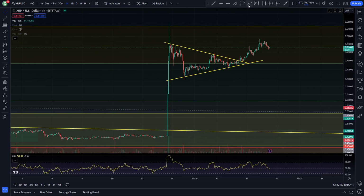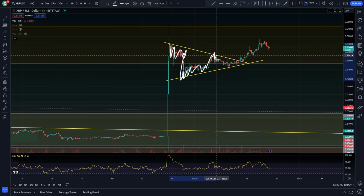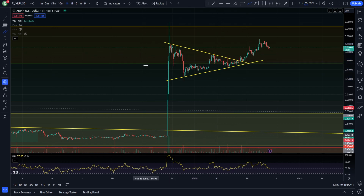On the hourly time frame you can see this in much more granular detail. The huge pump to the upside, a big rejection, consolidating here. We get the roll over here down to 67 cents. Consolidation, the pump back up, and then you can see we are just coiling inside this kind of flag formation. It's a very typical flag, to be fair, isn't it?